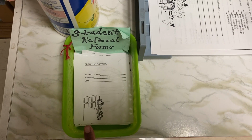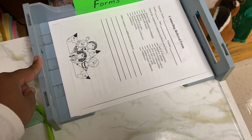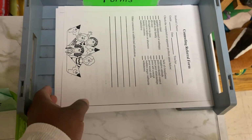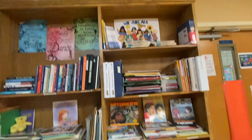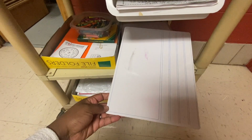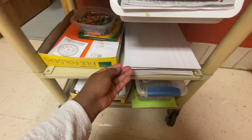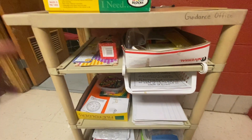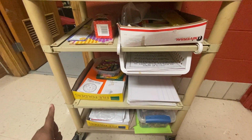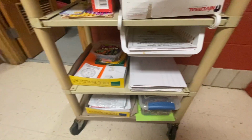I'm looking around at some of the things that she has used thus far. She has the student self-referrals, and then these counseling referral forms. So that's pretty good that she has some copies of those. She has plenty of books, I see. I was actually going to buy these, and I'm glad that I don't have to now, because I was going to do activities with the kids. I ended up buying an island type of cart that's portable like this. I think I'm still going to bring that in and use it because it keeps everything closed off for me. I'll show you guys later.